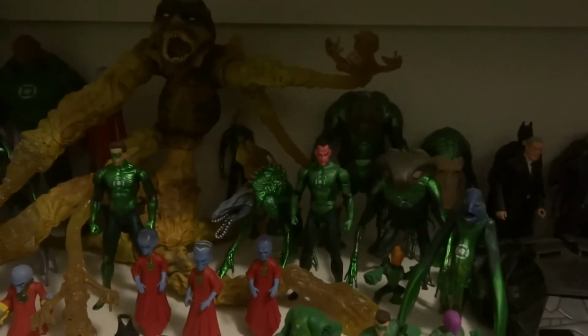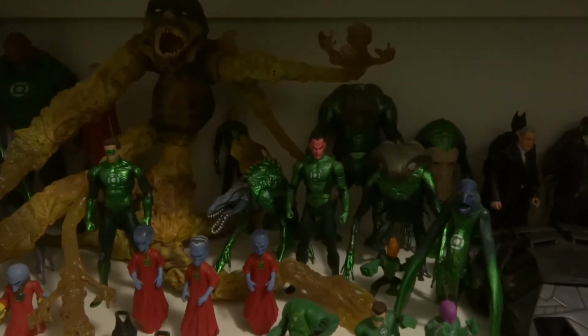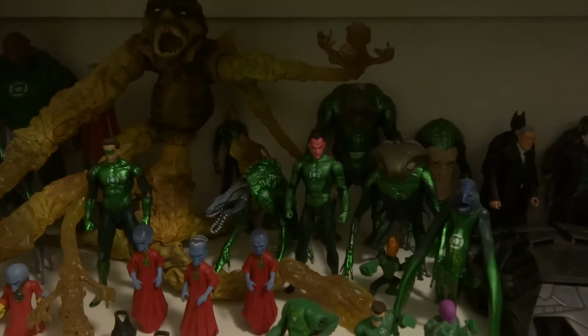Definitely will be changing this summer, of course, with the release of the Man of Steel toy line, and I will definitely be picking up the entire Movie Masters collection, and maybe some others if they catch my eye. So yeah, now let's go down a shelf.